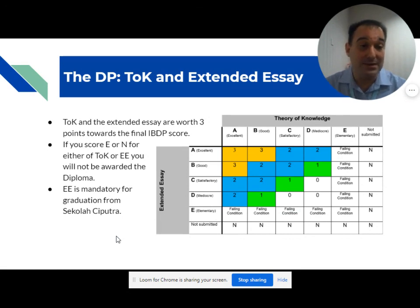EE is mandatory for all Scholar Chaputra students, and mandatory for them to achieve graduation from Scholarship Putra. So please talk with your children about the extended essay and make sure that they're on track and doing everything that they need to do.